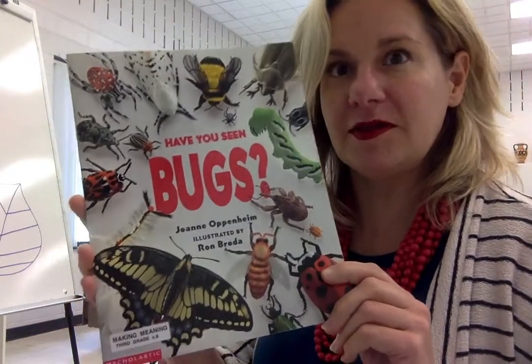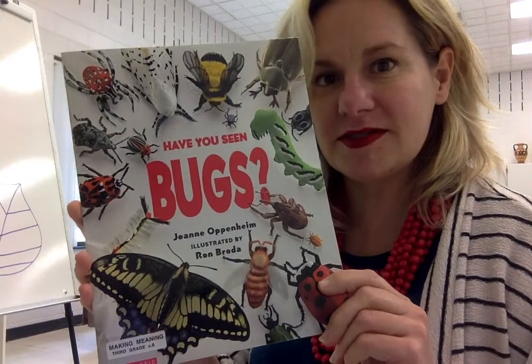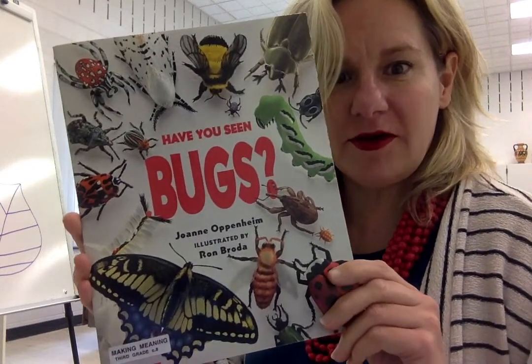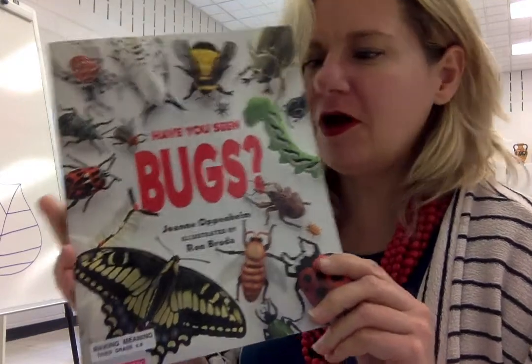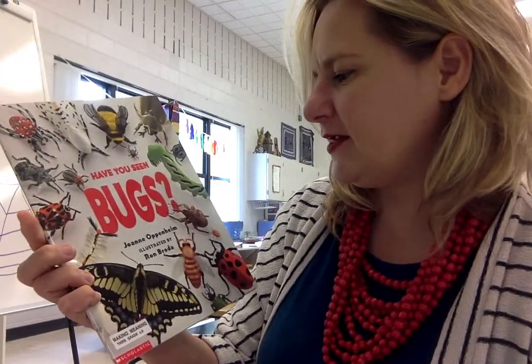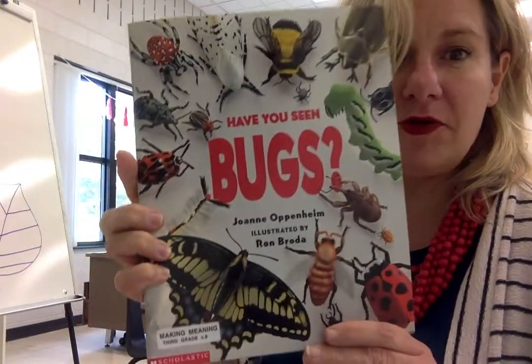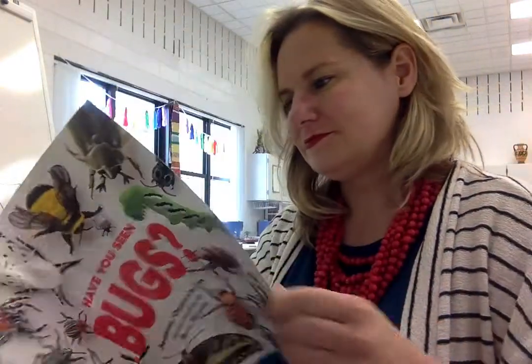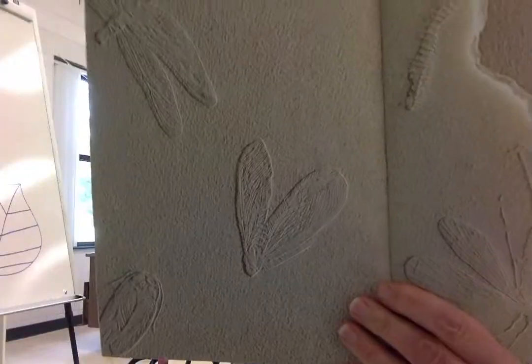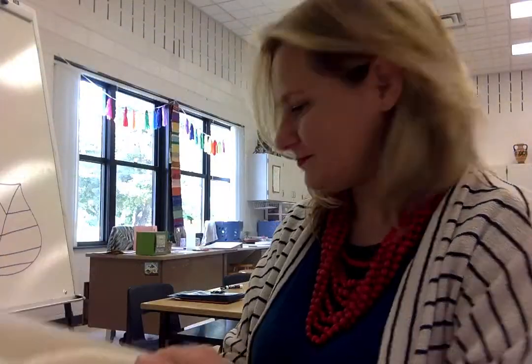Today we're going to be looking at different types of insects and creating a symmetrical insect design. So I thought I'd share this book with you called Have You Seen Bugs? It's by Joanne Oppenheim and it's illustrated by Ron Broda. Some cool fossils on this page.